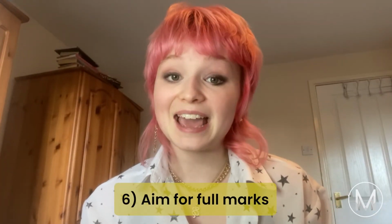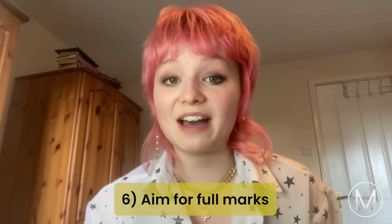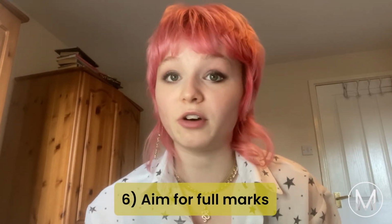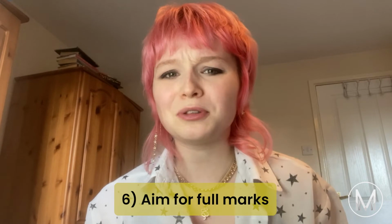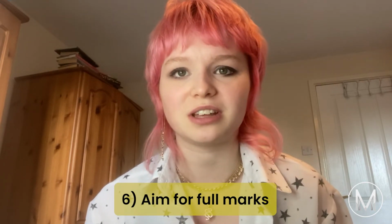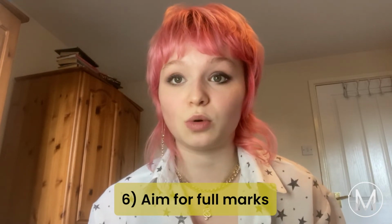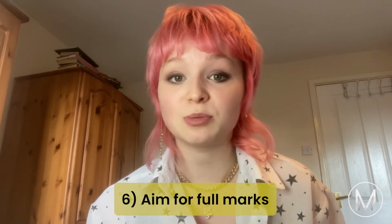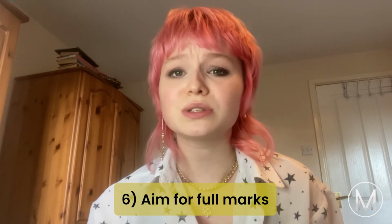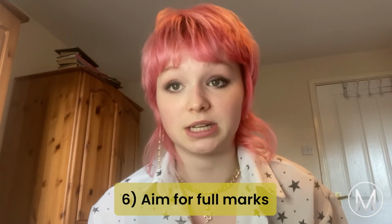Tip number 6 is to aim for full marks. There is probably information you can find about the average TSA converted score for offer holders for your course, but it's not the best idea to try and tactically aim to just reach it. The TSA raw mark that converts to a particular score changes every year, depending on the difficulty of the test, so it's impossible to know exactly how many marks out of 50 you will need in any particular year.